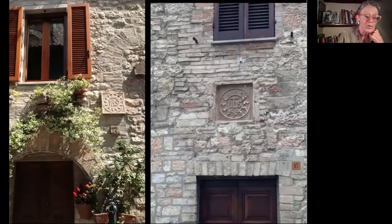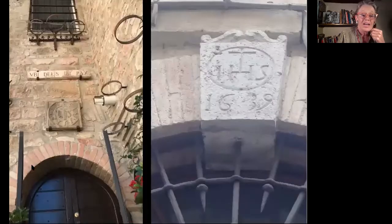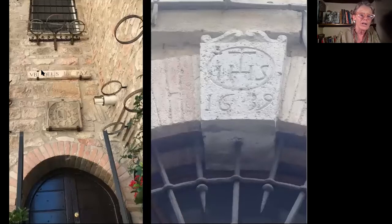IHS, again, above a door. And here we have IHS over the door of a home, and you can see their family motto, Ubi Deus, ibi pax, where there is God, there is peace. This is over another home, IHS, put up there in 1639.